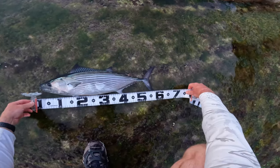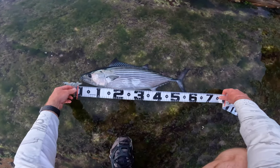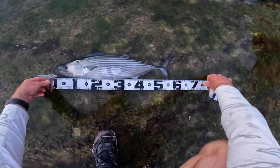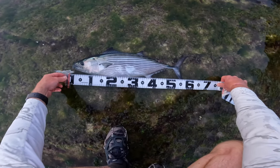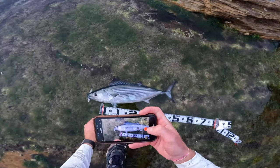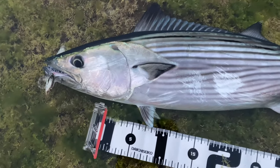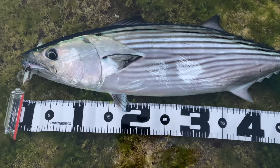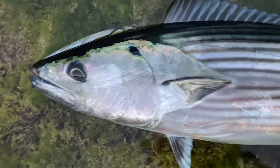Wow. It's over 55, maybe 57 centimeters, that bonny. Good size one. That's a nice big bonny. Look at that thing. Take that one home for sashimi.